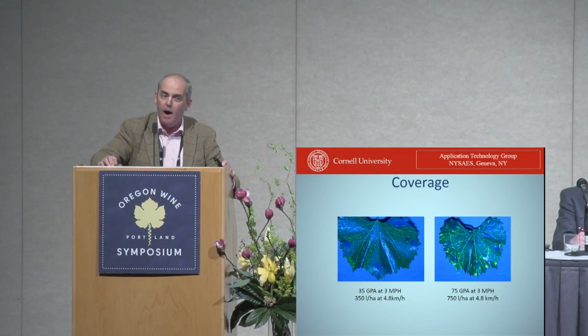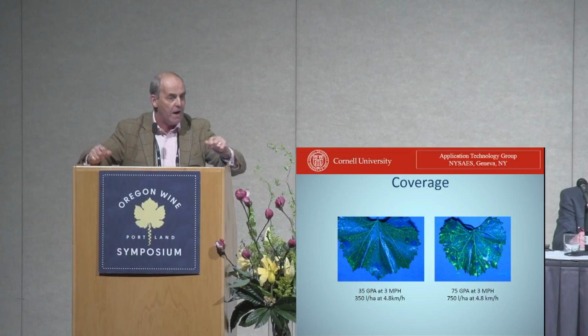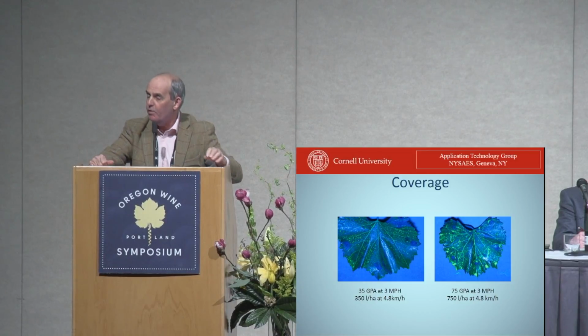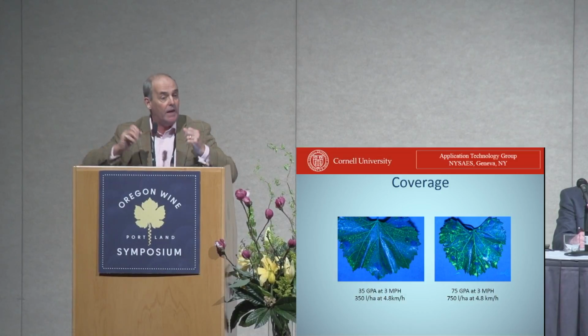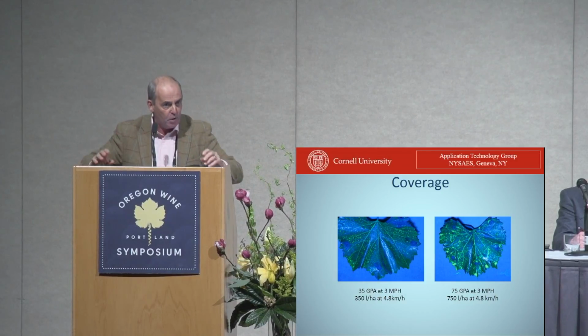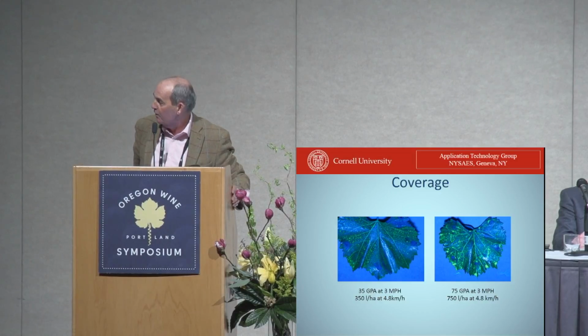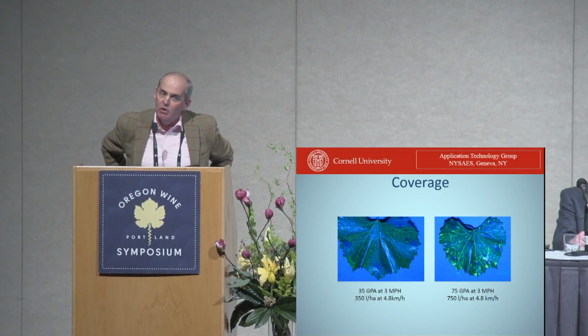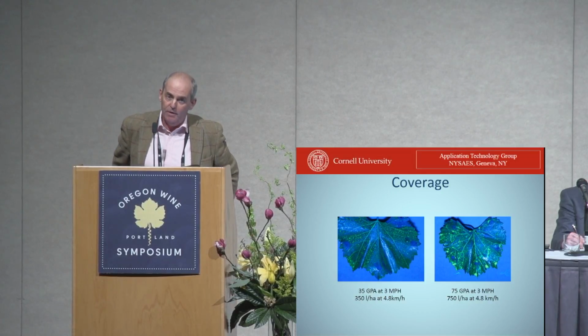The larger the diameter of the nozzle, therefore the more flow rate occurs, and frequently the larger the droplet that's being produced to get that volume of liquid through that little hole in the nozzle. You can see yourselves the larger application rate, 75 gallons per acre, produces those droplets on the leaf.